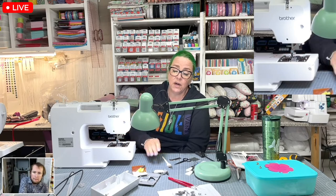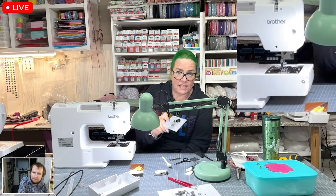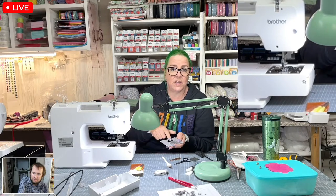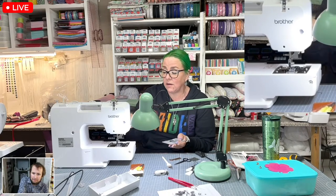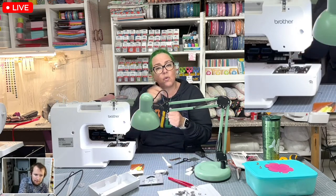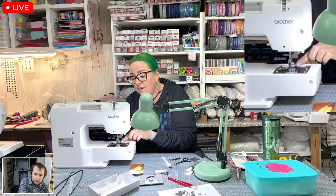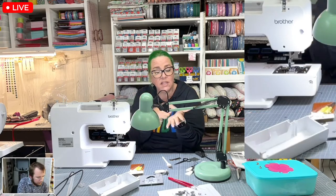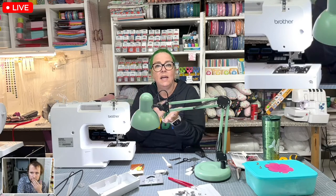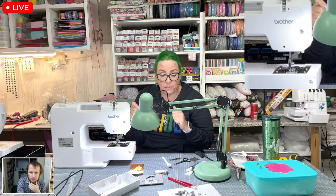This takes a while to get used to, guys. Remember, when your machine has an inner rotary hook, you cannot put it back when the plate is on, because this plate is quite strong and it's metal. It will damage your inner rotary hook. You also don't want to scrape it, because if it gets marks or little nicks, it will not pick up your thread and it will not do what it's supposed to do.